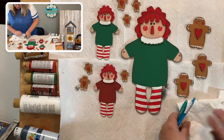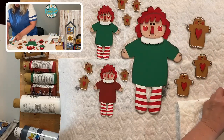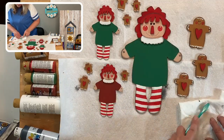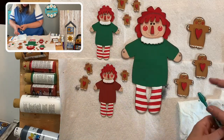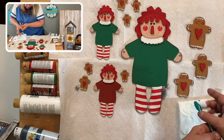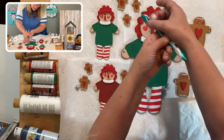Okay, so we're gonna take our water. Let's do the white first because I don't have two things for my water. So water, then paint, and then water again, and then tap it onto there. I'm going to make sure that they're small. So pull your finger back and kind of test it out. Okay, so small dots. Yep, perfect. You don't want great big blobs of paint on here.